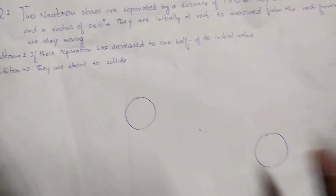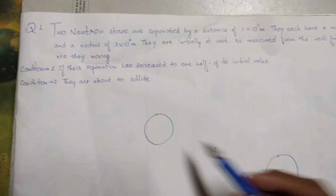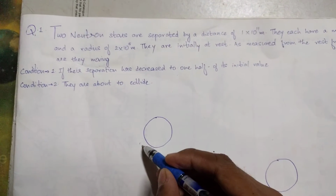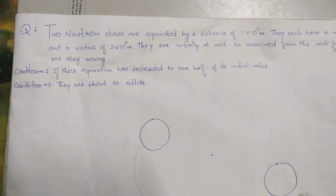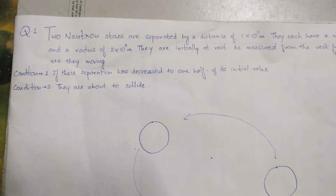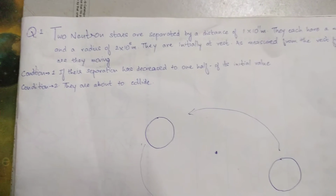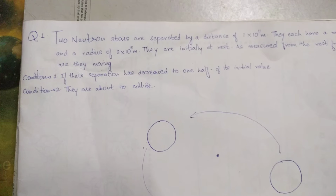The center of mass never changes, even though they change their positions, going in some kind of elliptical orbit or something like this. But the center of mass wouldn't be changing. It will always be at the same point.